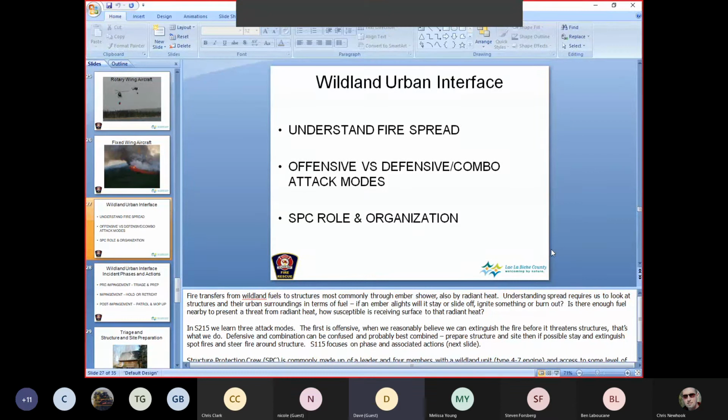So when we look at our structure that we're dealing with, we want to think, if an ember lands on that, will it stay or will it slide off? Will it burn or will it burn out? So an example there might be, if it lands on a shake roof that has a bunch of pine needles on it, it's not going to slide off, and with the pine needles and the shakes, it'll burn. If it lands on a steep tin roof, it's not going to burn on the tin, and if it's steep, it's going to slide off. So we kind of look at things in the sense of fuel.